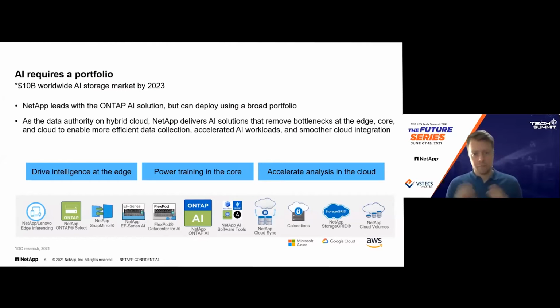So really, providing that breadth of portfolio ensures that we are the authority in the hybrid cloud world. No matter where your AI workload is taking place, whether it's compute in the cloud, storage on the edge, compute on-prem, storage in the cloud, whatever that mix may be, and whatever breadth and variety of workloads you're looking to address, we can support that and accelerate it to be more purpose-led. That ensures you, the customer, are investing time in driving business value rather than managing IT complexity.